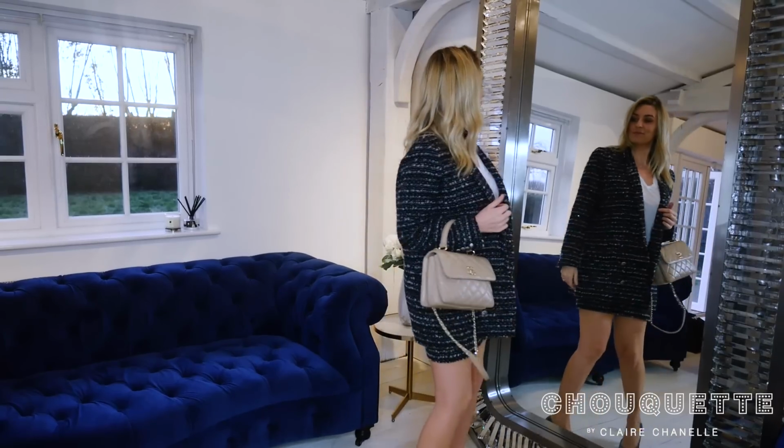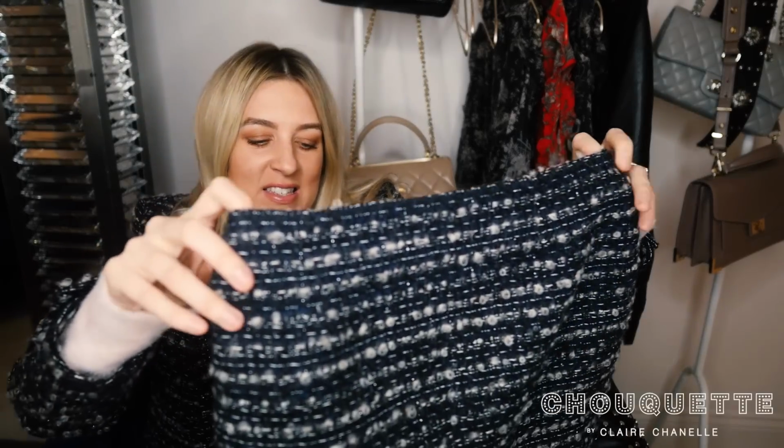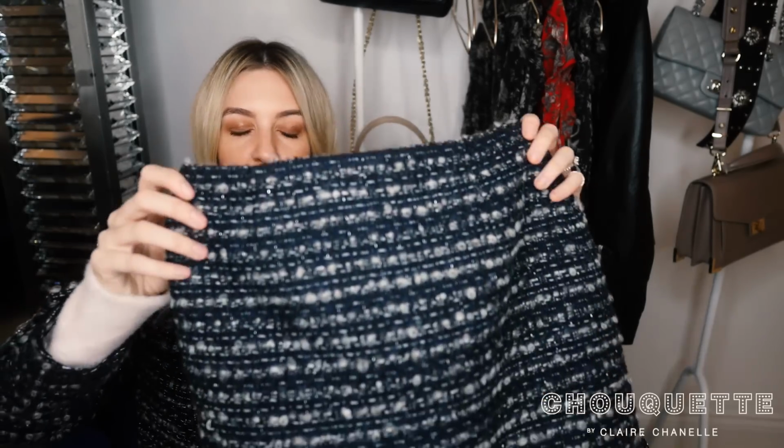I felt so comfortable. It was really comfortable to wear. I even ate my Christmas dinner and watched a film in this. And I love it. I'm so glad I went for the skirt because it's just a nice chic outfit that I can dress up, dress down. I've worn this with like a cream cable knit and bikers.